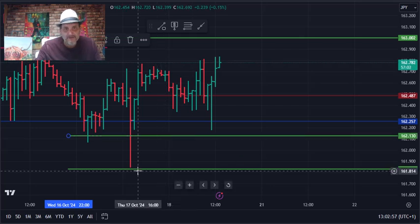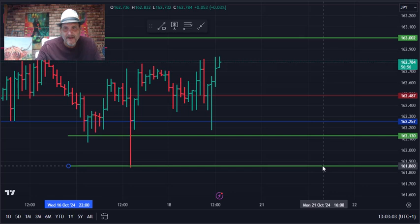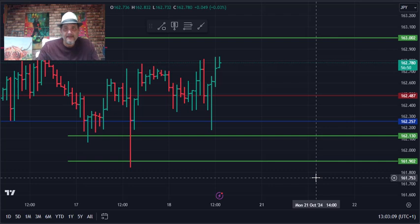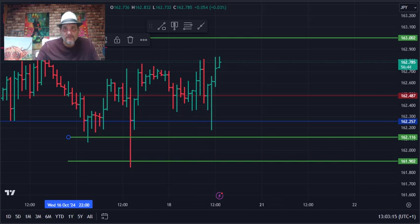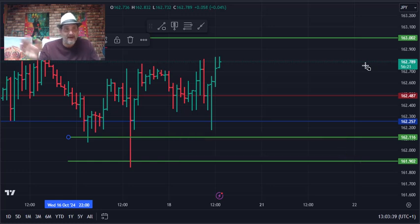161.83. Holy smokes, man, that was beautiful. I think I had support at 90. I must not have moved it. I had support at 161.90 and 162.12 or 13. So let's go like that. There should be some decent support right in this box here, if I could get to draw it. This box right here is decent support. Now, if it breaks this box, we're looking at 161.25-ish. I don't anticipate that happening.